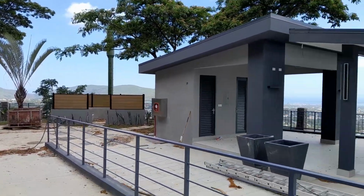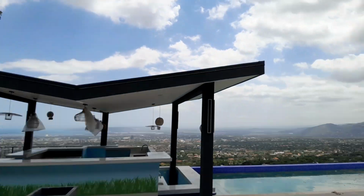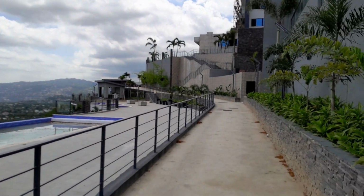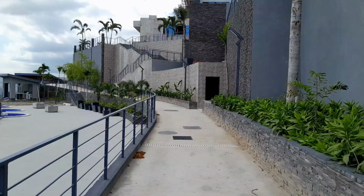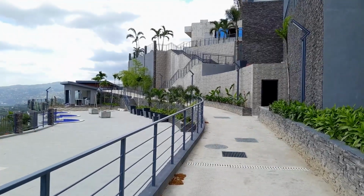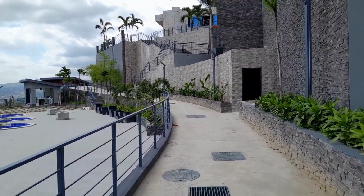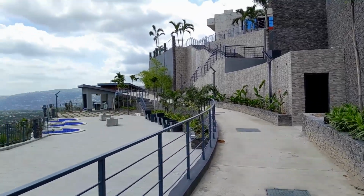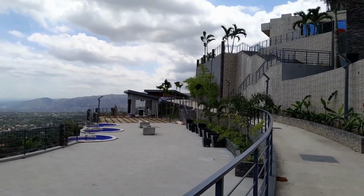You have restroom, changing room, the bar area as I mentioned, and also the swim up area as well. Guys, I don't know about you, but I'm in love with this development. I know all my funds stay, and I know I can't afford one of these right now, but if I had the money, this is where I would spend it.